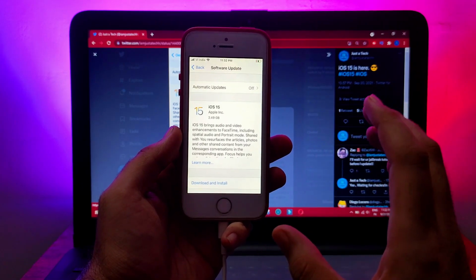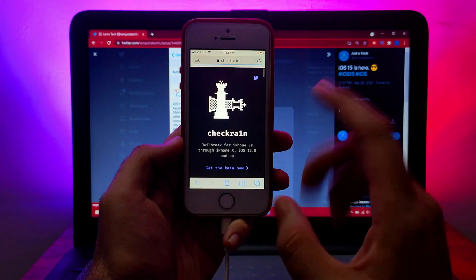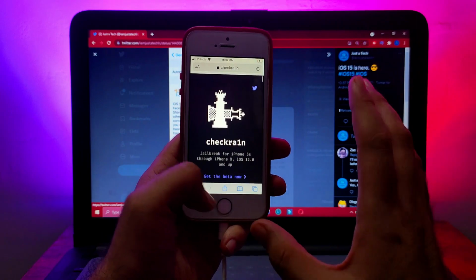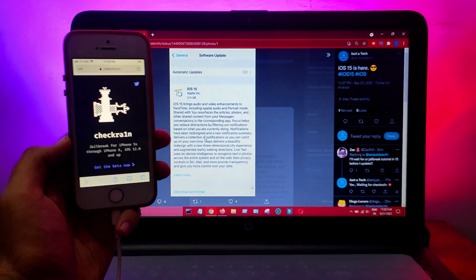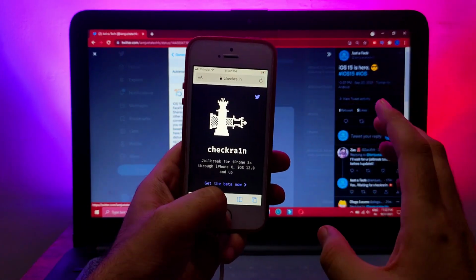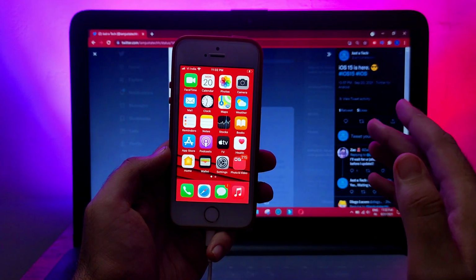And also many of you are waiting for the latest jailbreak for iOS 15, that is the Checkra1n Jailbreak. So wait for the new update from the Checkra1n team, as currently we don't have any official update from the Checkra1n team to support iOS 15 with a new Checkra1n version, but we will wait for it and then I will notify you with the latest Windows method of Checkra1n. Till then, if you want to jailbreak iOS 14.8, you can watch this video from the channel and do that.